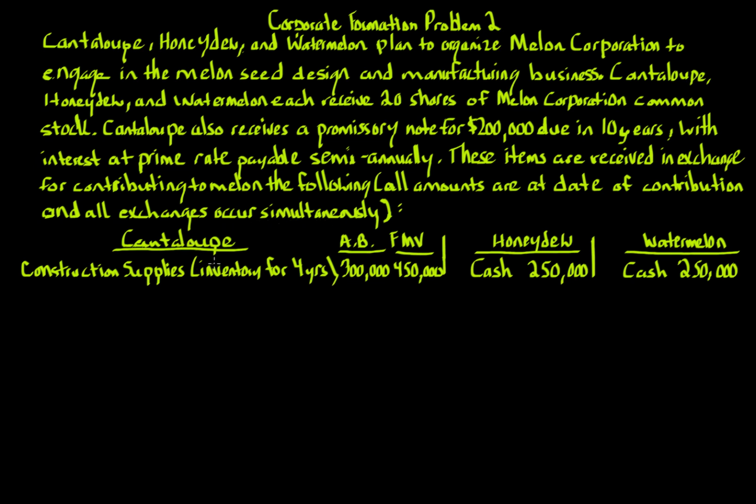So Cantaloupe is going to contribute to the corporation construction supplies, which Cantaloupe held as inventory for 4 years, and the adjusted basis that Cantaloupe had in those items at the date of contribution is $300,000, and the fair market value of those construction supplies is $450,000. Honeydew and Watermelon each contribute $250,000. Now note that Cantaloupe contributes $450,000, Honeydew contributes $250,000, and Watermelon contributes $250,000.